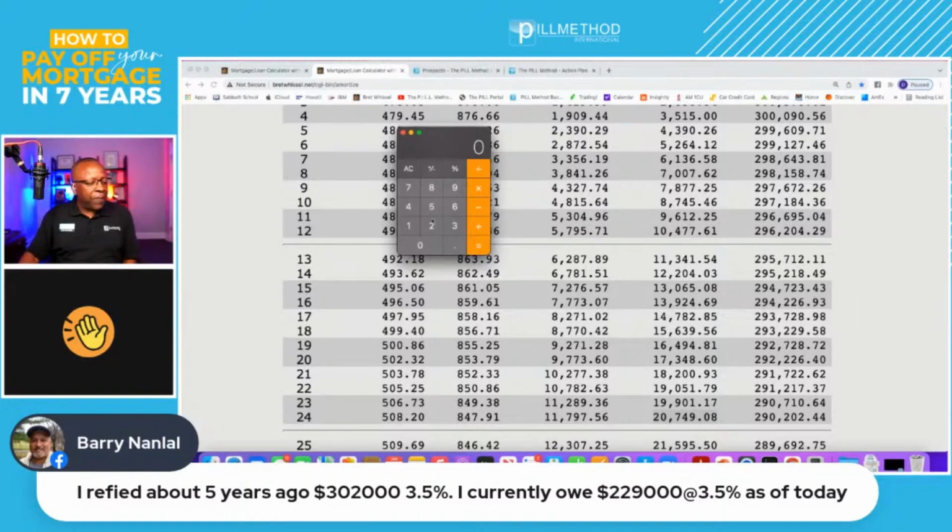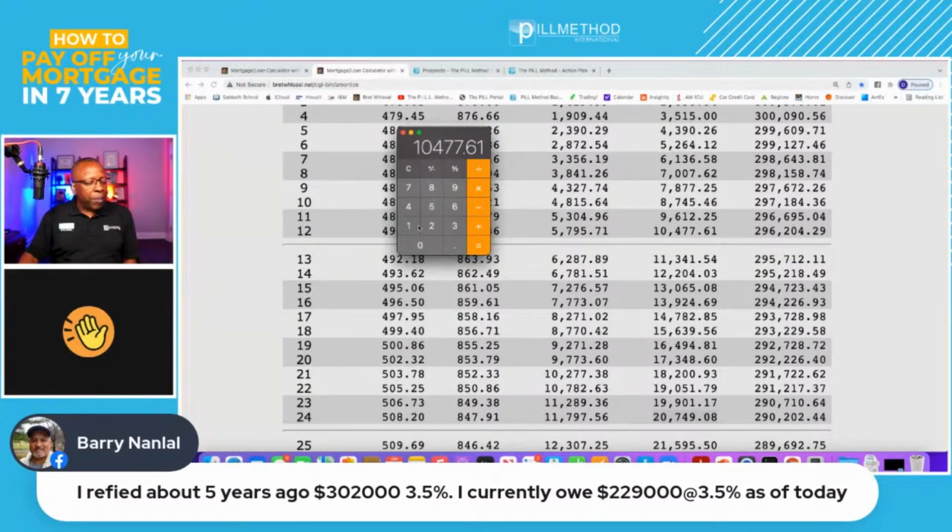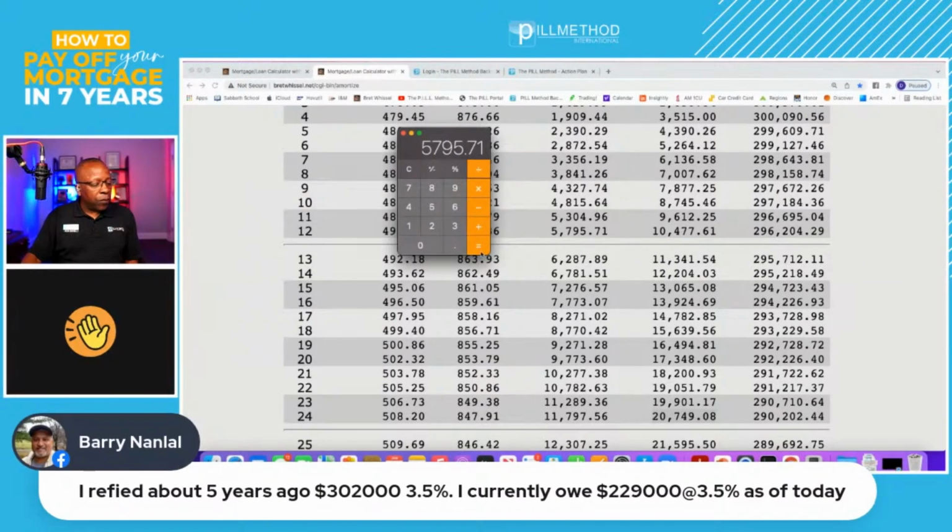If I can save $10,000, we're looking at line 12. If I can save $10,477.61 by prepaying $5,795.71, we're going to divide that by that number. We're finding out that we could save $1.80, almost $1.81 per dollar applied. Okay, that's going to be very good.